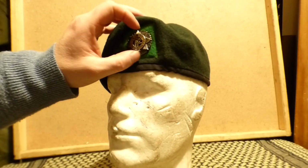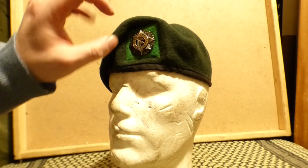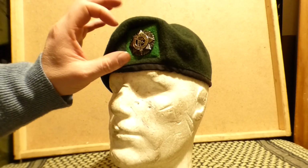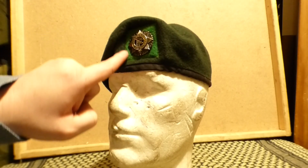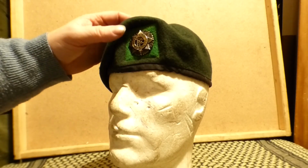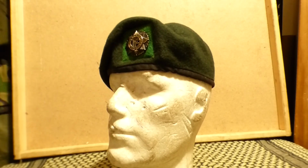Now this is another rank's cap badge where it's small, but it's darkened. It has been darkened compared to the stay brights that the regular army have. Now if this was an officer's one, it would cover that whole square, whereas it doesn't. So this is an enlisted ranger's cap badge.